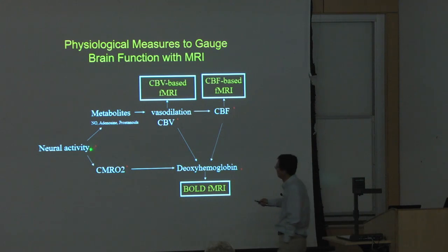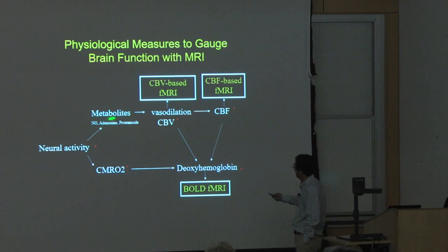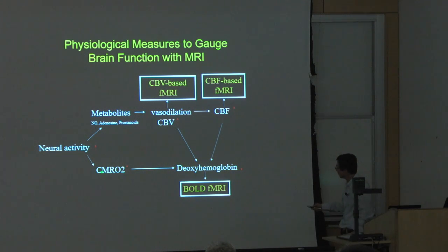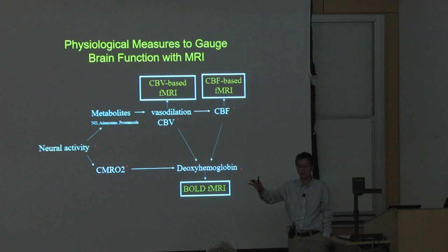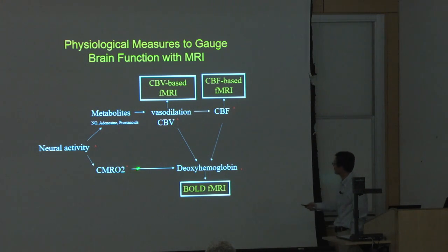So when you have neural activity, we know that you're going to do some work, so there has to be an increase in metabolism. Some metabolites may provide signals for some physiological activities. But what is important to us is that it's actually going to increase the utilization of oxygen. So it's going to convert oxyhemoglobin to deoxyhemoglobin. Okay, remember that. But at the same time, in order to provide more nutrients and more oxygen, you actually increase the blood volume and also the blood flow.